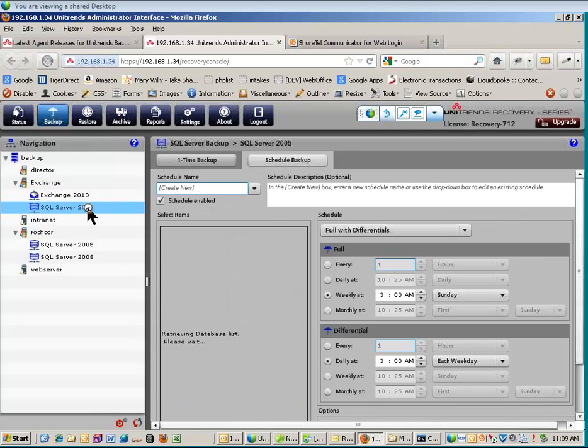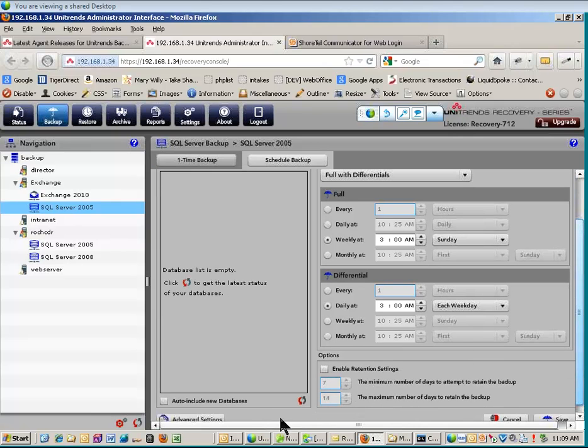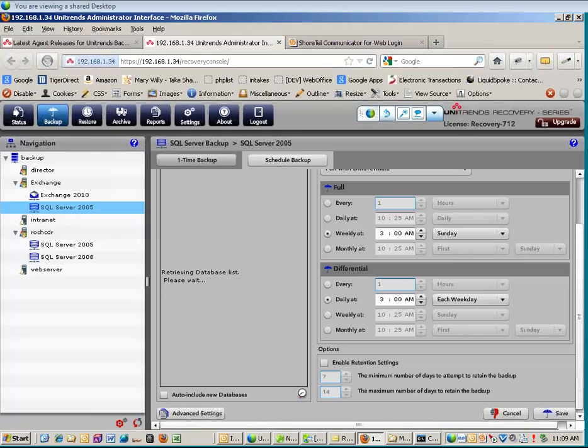And then the same thing with SQL. For that backup, right here we'll just click the refresh button. It'll pull up all those databases that exist.